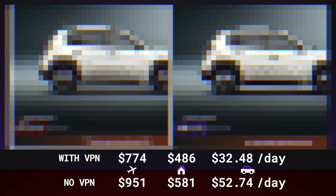Onto my budget they go. Now we can clearly see the amount of savings you can get if you know the right travel hacks.